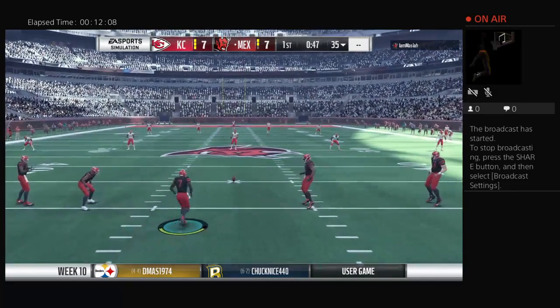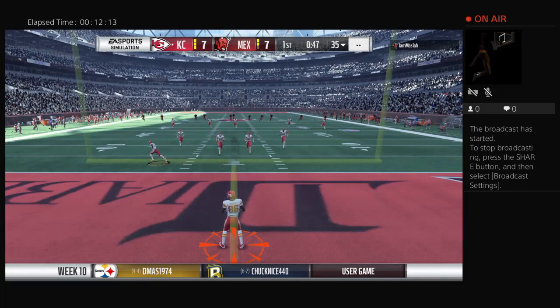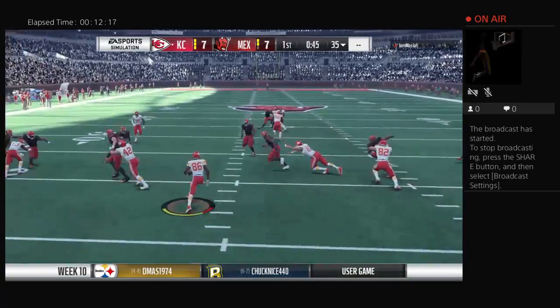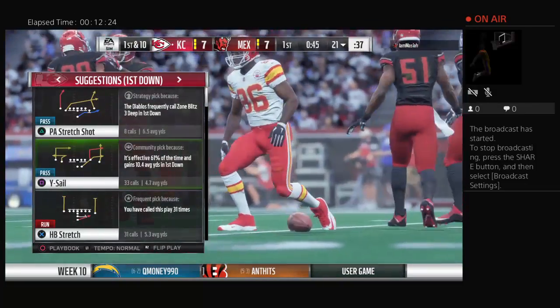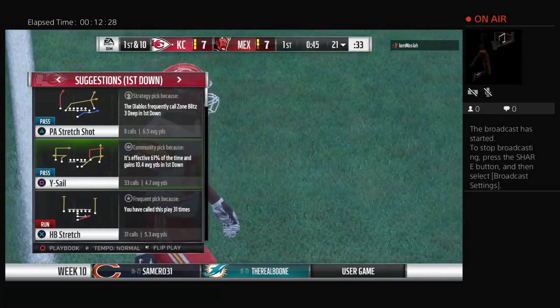So we're right back where we started, all even, as the kick's away. This will be taken to the back of the end zone. And he's able to get it across the 20, but not by much, as he's marked down at the 21-yard line. The Chiefs offense now making their way back onto the field.